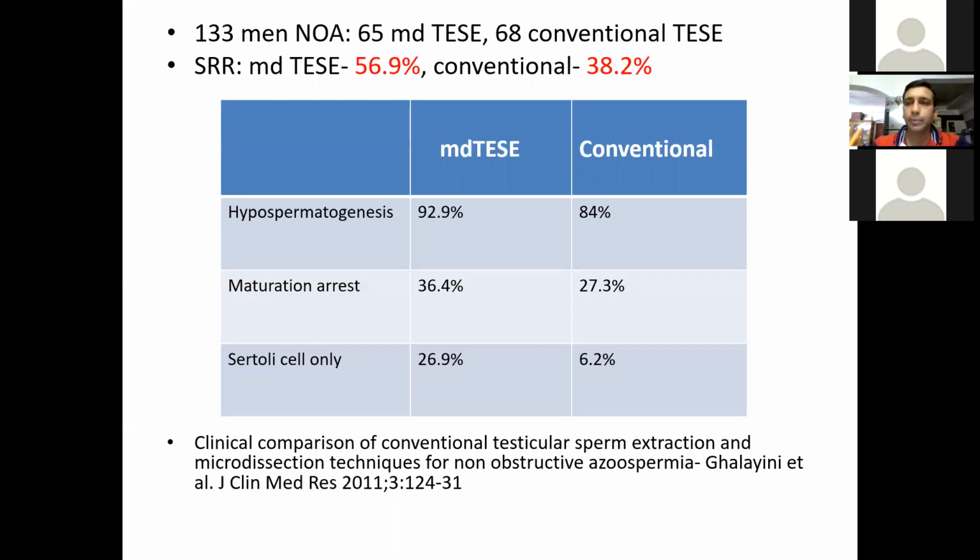So try to understand what is happening here. In Sertoli cell, there is very, very high heterogeneity as compared to the other two conditions. So there is not just heterogeneity, but also very, very focal areas of spermatogenesis. So when you go for a conventional biopsy, because of extremely focal areas of spermatogenesis, the chances of picking up a tubule which harbors sperms is very less. However, when you do a microdissection, since you are sampling the testis more, you are taking that heterogeneity factor also into the equation. So your total yield goes up as compared to a conventional biopsy.